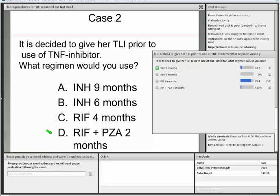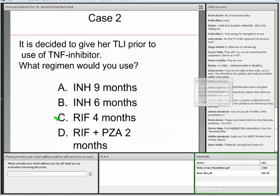I see that almost 80% of you are voting for regimen C. And I would totally agree with you. I think there's only one wrong answer, and that would be answer D. Rifampin PZA has been recommended against by CDC because when it was studied a decade and a half ago, it had some unexplained deaths in patients with latent infection. But INH for 9 months and rifampin for 4 months are recommended in the guidelines. But the issue here is that this woman was already treated with isoniazid back in the 50s, and she may have an isoniazid-resistant strain. So I think for her latent TB infection, if we are going to give her anything, it should be rifampin for 4 months.